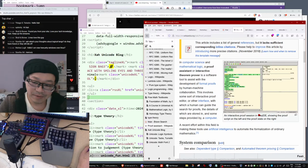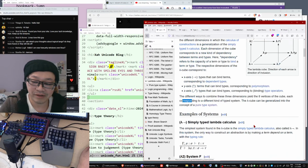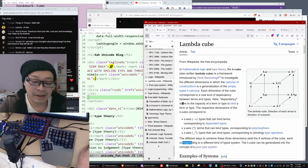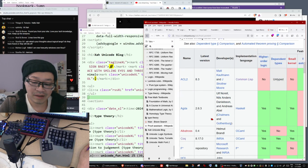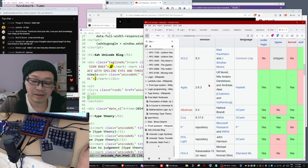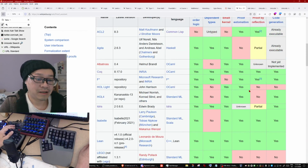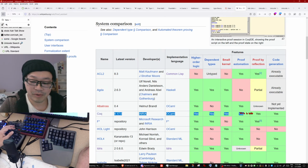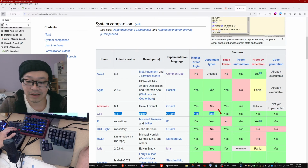Oh yeah, so we talked about different type theories, very many different type theories, the lambda cube. Then you have proof assistants. These are programming languages that do proofs. There are many of them, and they are based on different type theories. Coq, for example, the most famous one, is based on dependent types, yes, dependent types, higher order logic.